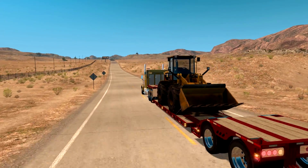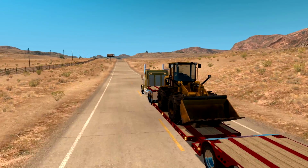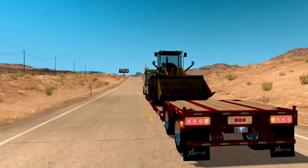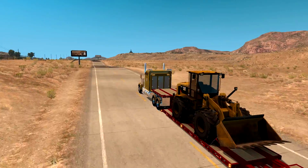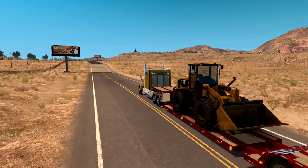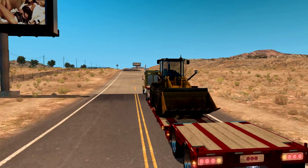As for mods, this trailer being one of them, obviously. Here's another one, the XL Specialized Trailers. This is another mod, a trailer pack that is on the Steam Workshop. It has 5 different cargoes. Great detail mod here. Very, very nice.